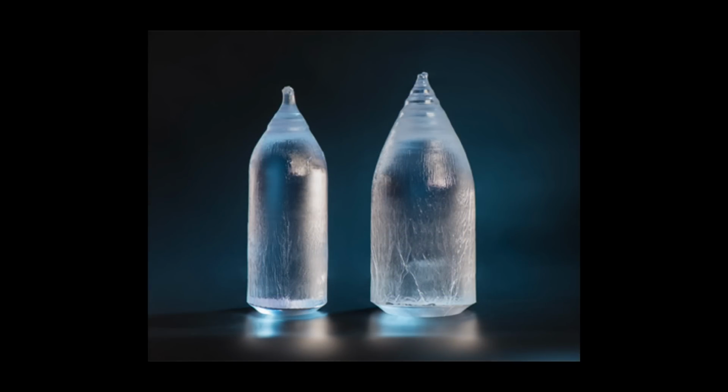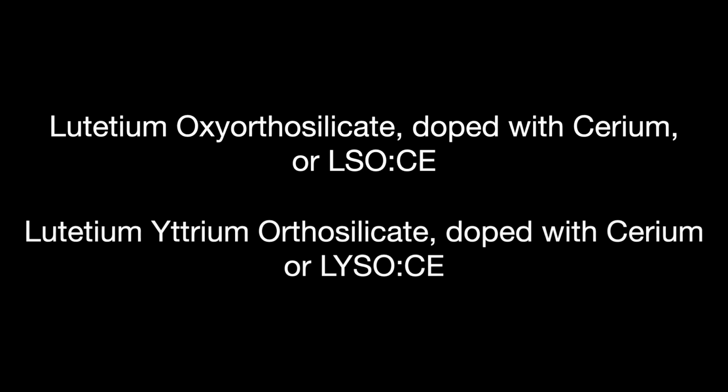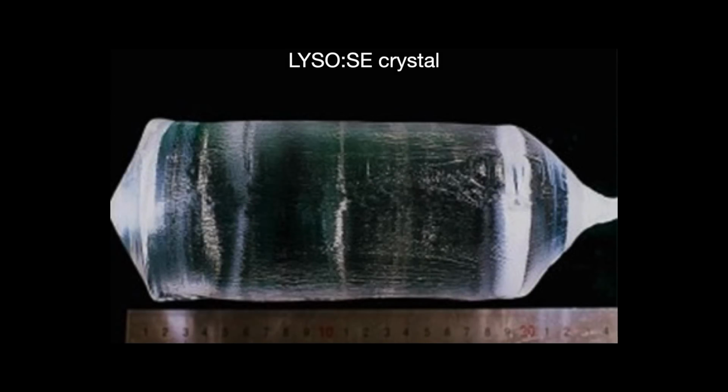They are, and get ready for this one, lutetium oxyorthosilicate doped with cerium, or LSO:Ce, and lutetium yttrium orthosilicate doped with cerium, LYSO:Ce. They are dense, 7.4 grams per cubic centimeter. Their light yields are very good, 30,000 photons per mega electron volt, and their decay time is a huge improvement on BGO's, about 38 nanoseconds compared to 300 nanoseconds that BGO had.